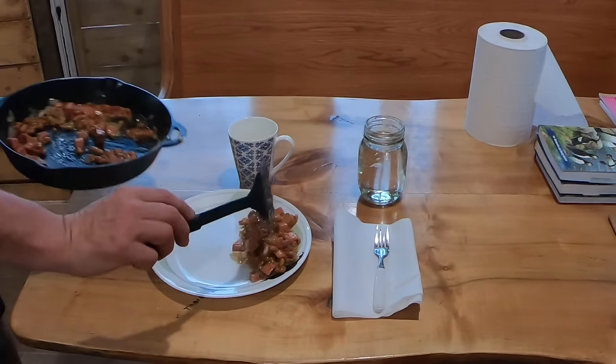Wow. I got one right outside the boat. Yeah. Come on. Look at that. Right by the boat there. That's a beauty. I tried the fly rod, but he wouldn't look at it. So I had to go back to the spin cast.